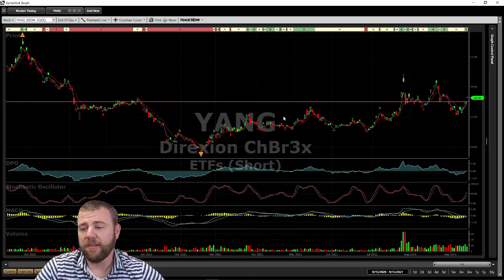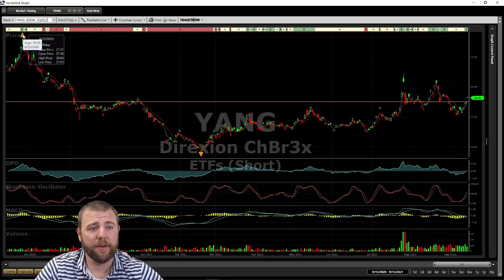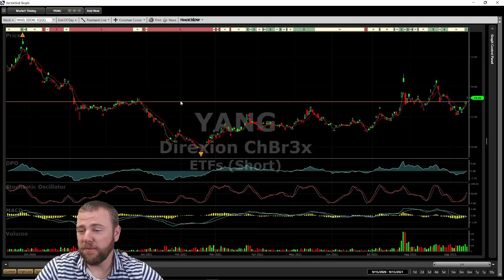Now, as we can see, it has had a pretty substantial run ever since the lows back around February. It's been steadily moving higher, starting to pull back a little bit, but if things start getting interesting in China, this could definitely explode. Previous high for the year set back here on the 25th of September at 28 bucks. So about a $10 move on an $18 stock. Not a bad profit target. All right, so that's stock number one.